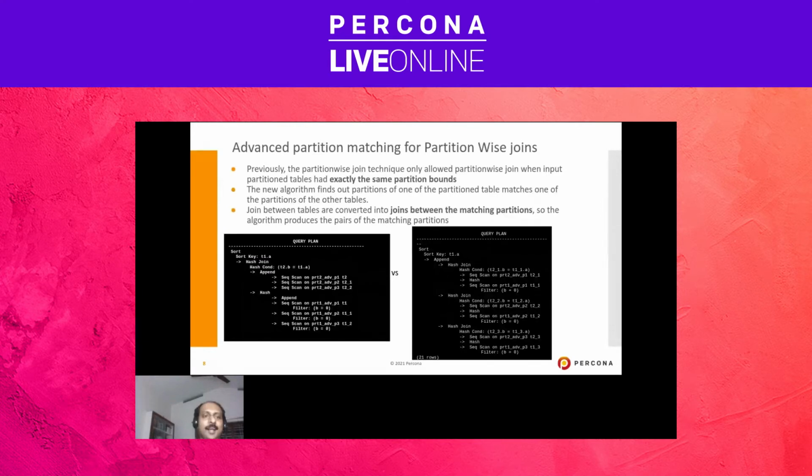Okay, and this is another great improvement, partition-wise joins. Previously, the partition-wise join technique only allowed joins when the input partitioned tables had exactly the same partition bounds. Say one table has a partition bound like 10 to 20; the table it needs to be joined with also needs to have exactly the same bounds, say 10 to 20. Only then would the partition-wise join happen. But that may not be the real-world scenario. You may want to partition some tables quarterly, some other tables monthly, and some others weekly.